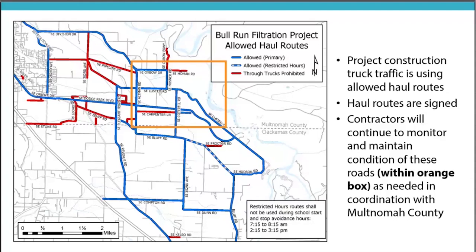Maintenance of roads outside the Multnomah County project area are the responsibility of the local jurisdiction. The Water Bureau is continuing to work closely with Multnomah and Clackamas County on road conditions and safety so that immediate actions can be taken when necessary, which is a good segue into the next slide.